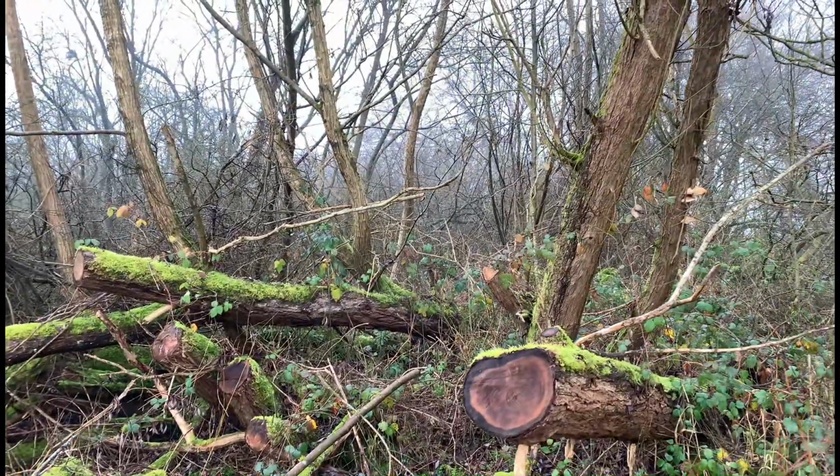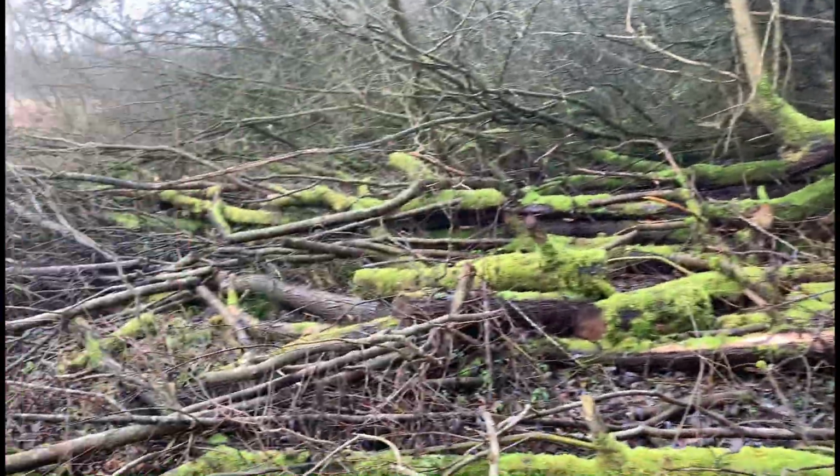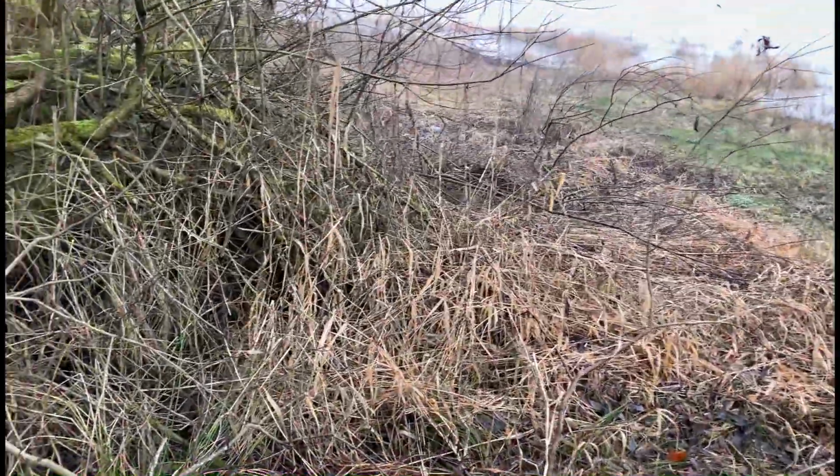Just quickly getting all this pulled back into this tree line out of the way, and it'll be really good environment over there as it sort of rots away and breaks down over time. Really good for soils and everything, but like these here, look.